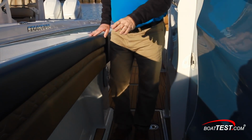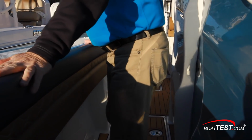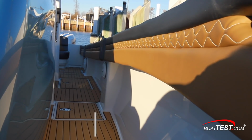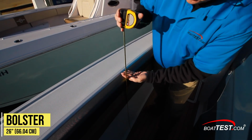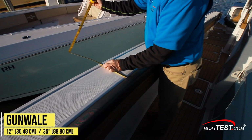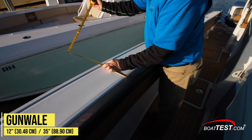We saw a bit of the padded bolster cushions that run along the gunnel earlier. They extend nearly all the way from bow to stern on both sides. At 26 inches, the bottom of the bolster adjacent to the console is twice as high above the sole as it was in the stern. It meets the top of the 12-inch wide gunnel at 35 inches above the sole.